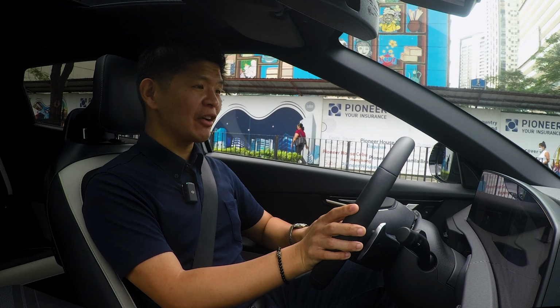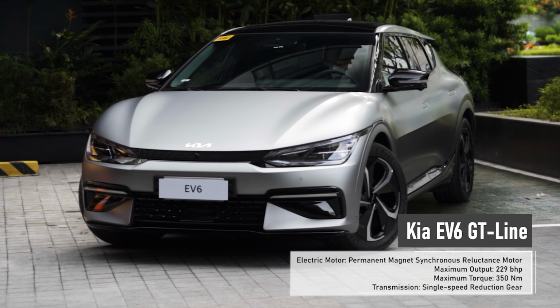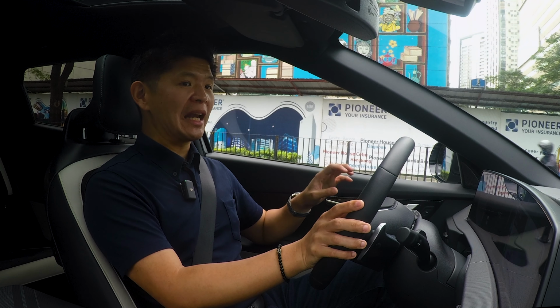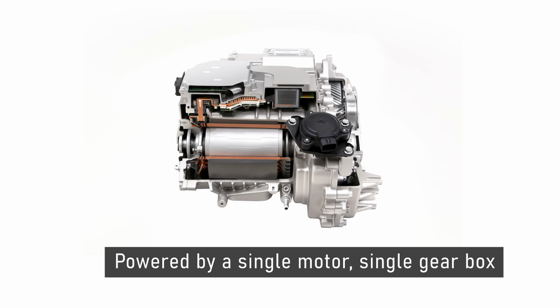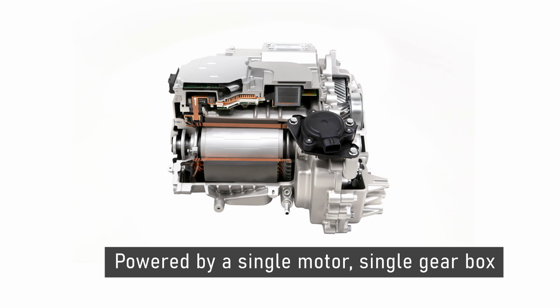Well, it is confirmed that Kia Philippines is introducing the EV6 in the GT line trim. That would mean a rear-wheel drive configuration with the biggest possible battery, around 77 kilowatt hour. With that in mind, you could get 520 kilometers on a single charge, and it's powered by a single motor, single gearbox, which makes 229 horsepower and 350 Newton meters of torque. The quoted 0 to 100 kilometer figure is around 7.3 seconds, which is actually not bad, and the top speed is 180 kilometers per hour.